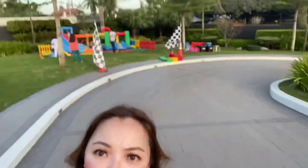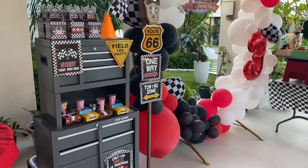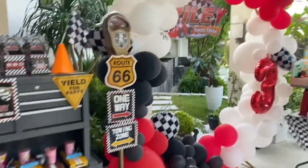We don't have a photographer because there's an emergency. So, ayan, DIY lahat. So, they're out there. So, I'm gonna continue with the buffet table. With a dessert station. And look. And voila, there it is. So, everything was mostly DIY.